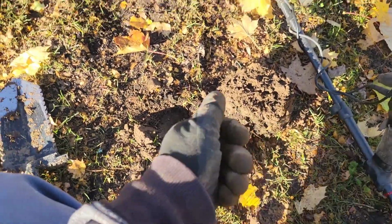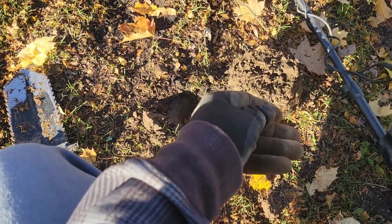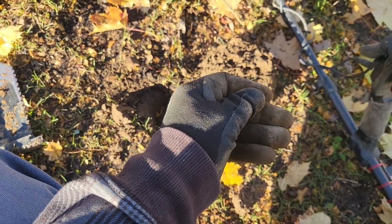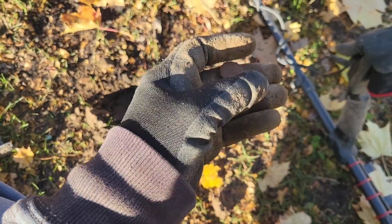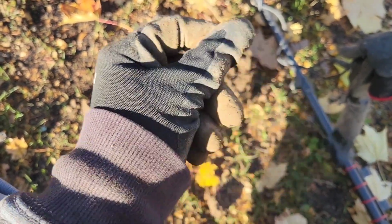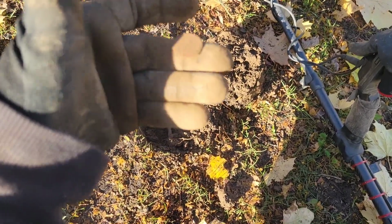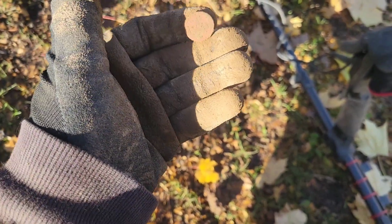All right, another weedy. This was blaring. It was only 4 inches down. I thought it might be silver, but then it's like, oh, it's too shallow. There's nothing around it. But it's a wheat penny, and it was just pounded out.